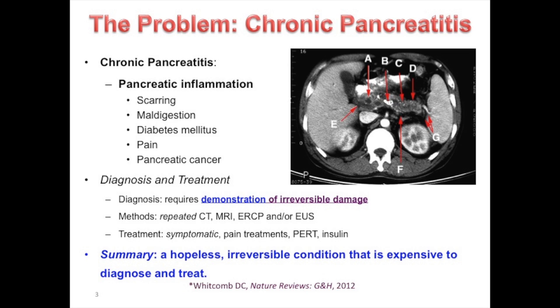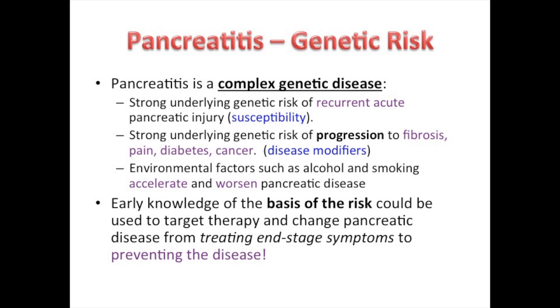The key to managing recurrent acute and chronic pancreatitis is to prevent it. And we're on the trail to doing that. So, as we suggested, pancreatitis is a complex genetic disease. There are strong underlying risk factors for recurrent acute pancreatitis, which seems to be the susceptibility factor.